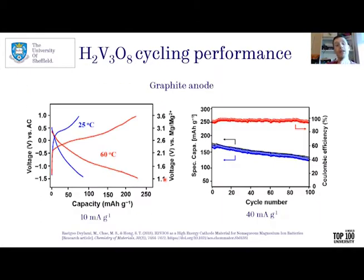So some people who have looked at this are Brescu et al, and they found that the temperature has actually got a massive effect on how it works. They just increased the temperature, not massively, and got more than double the capacity, which was quite interesting. They also did some cycling tests to see how it degrades over time, and it does drop off a bit. It's important to note here that they've used a graphite anode, which is because the electrolyte they've used doesn't work with a magnesium anode. And that's one of the big advantages of the magnesium battery, is that you can use a magnesium anode.